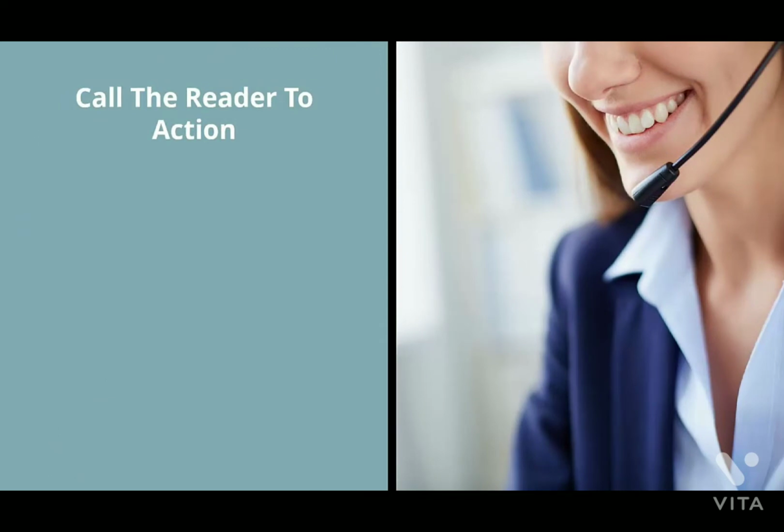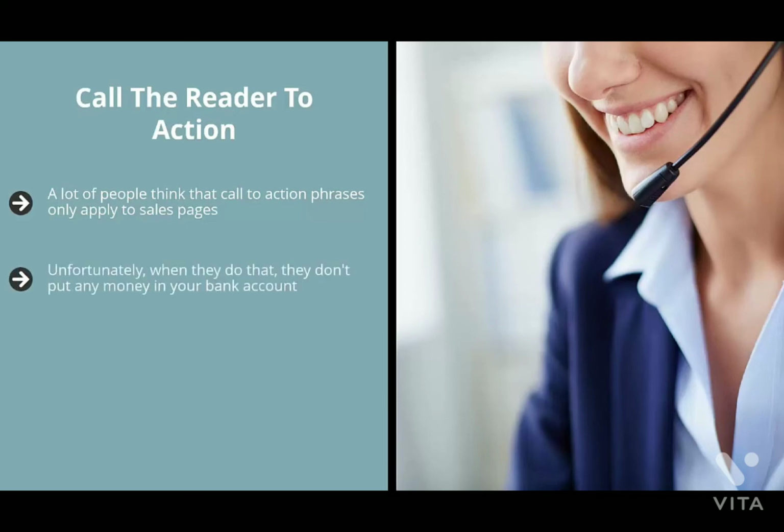Call the reader to action. A lot of people think that call to action phrases only apply to sales pages. They're clueless about the fact that even content pages have to have a call to action. You have to understand that if consumers are unclear as to the next action they're going to take, they can be relied on to do nothing. Unfortunately, when they do that, they don't put any money in your bank account. You don't see extra dollars in your online bank account. That's just not going to happen because your website's visitors are confused. They don't know what to do.